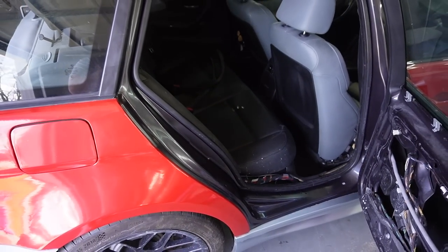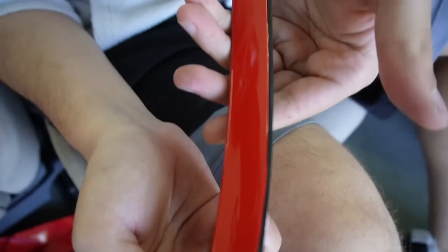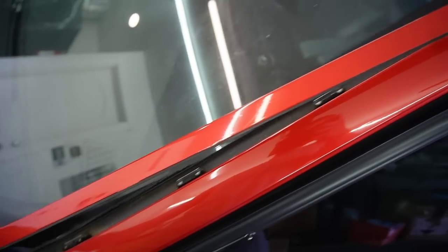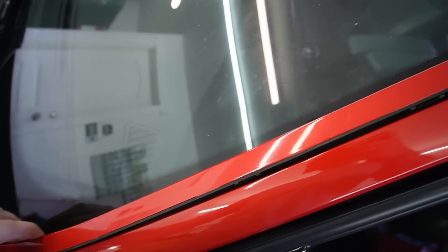In the meantime, my brother was working on some other little pieces on the car and they turned out amazing. Again, shout out to my brother for helping me throughout this entire process, because guys, this would have taken me at least 10 days if it wasn't for his help. So shout out to him.